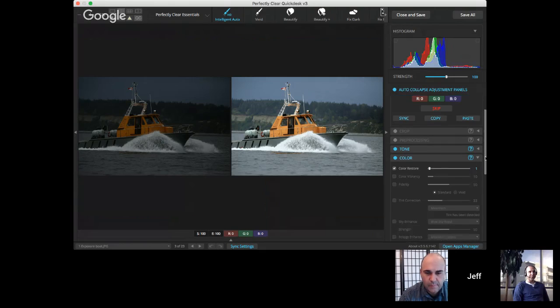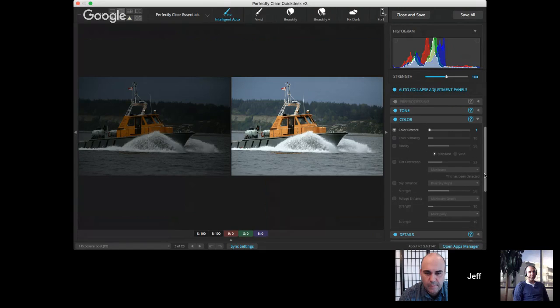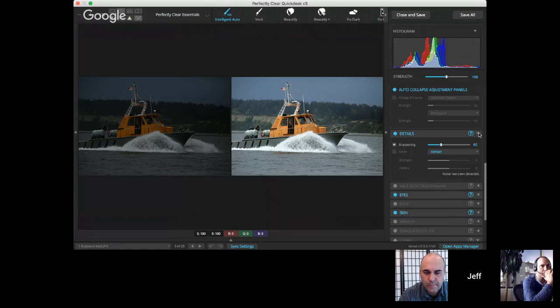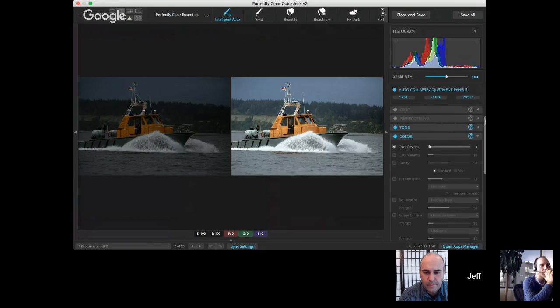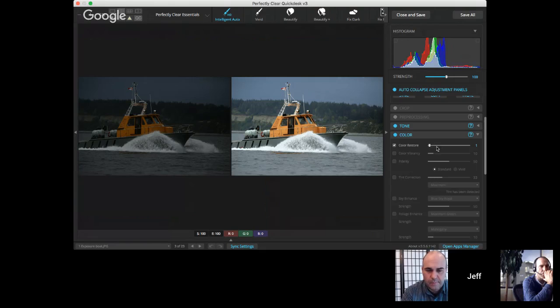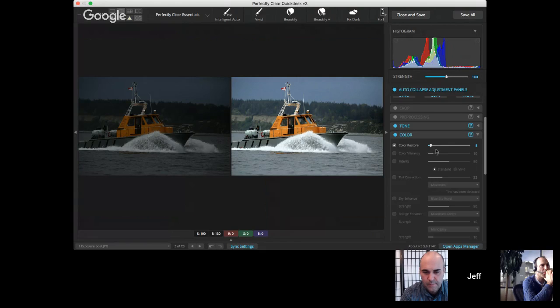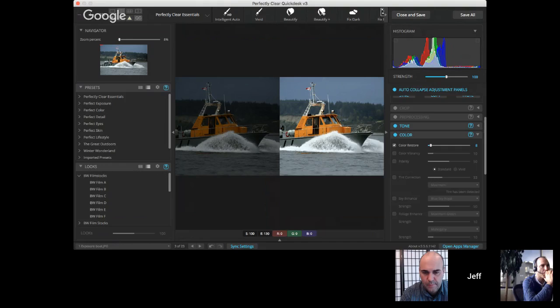And each of those presets controls this huge array of different corrections. You can use our presets as a starting point. You can create your own presets. You can adjust the amount of correction or application with any of the different sliders. And then you can save a custom preset.